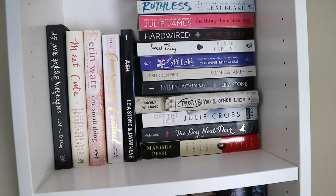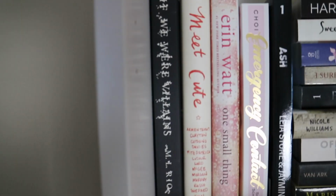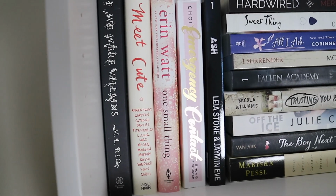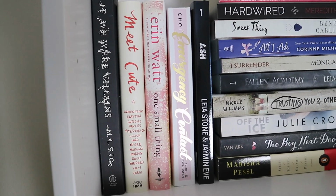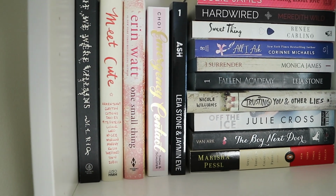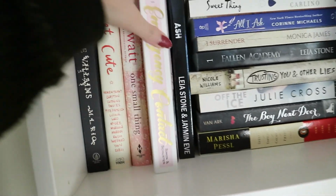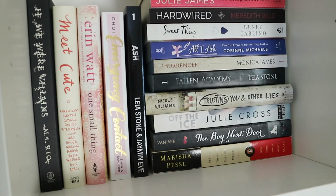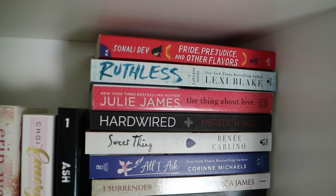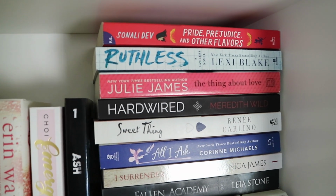So behind those 3 books that I had in front, I now have the entire shelf. So we have If We Were Villains by M.L. Rio, Meet Cute, which is an anthology. We have One Small Thing by Erin Watt, Emergency Contact by Mary H.K. Choi, yes. Then we have Ash by Lexa Hillyer and Jasmine Eve. Up top we have Pride, Prejudice, and Other Flavors by Sonali Dev.